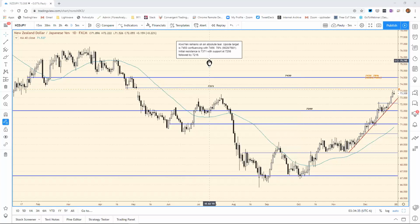And support at 72.58. Well, with the run that we've had, I don't think that's asking too much. There is some support just a little bit lower at 72.93. Let's go with that. 72.91 here.